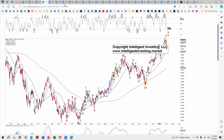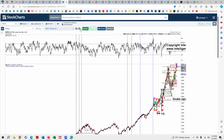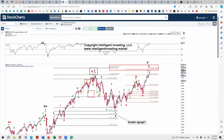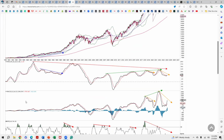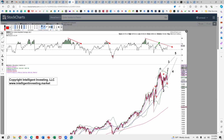I'll show you in a minute how that can be resolved for the S&P 500. How can we resolve this if this is indeed not all of the wave 5? If this is not wave 5 of 5, how can we resolve this? Well, we shared this chart with you before, thanks to, I must say, Pretzel Logic, and that is that we might have an ending diagonal, also for the S&P 500. This is the Dow Jones. We have an ending diagonal setup, something like that.